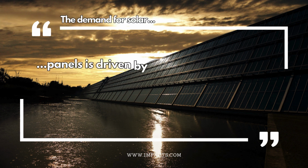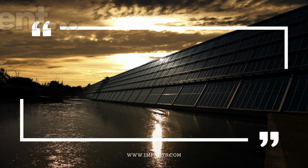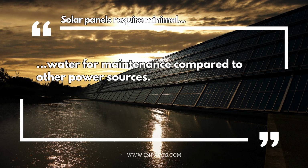The demand for solar panels is driven by decreasing installation costs. Solar panels are silent during operation, producing no noise pollution. Solar panels require minimal water for maintenance compared to other power sources.